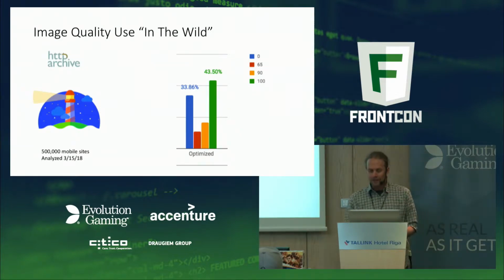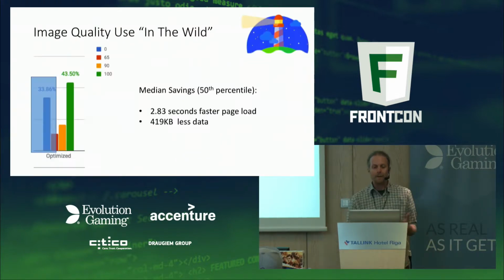On top of those stats, Lighthouse estimates how much faster your website will be on 3G if you implement this. The median website that gets a 0 will be about 3 seconds faster on 3G. It'll be even faster on a slower connection, and a lot of the world is on a slower connection. And you will save about 400 kilobytes of data, median. So half the sites will save more, half will save a little less.